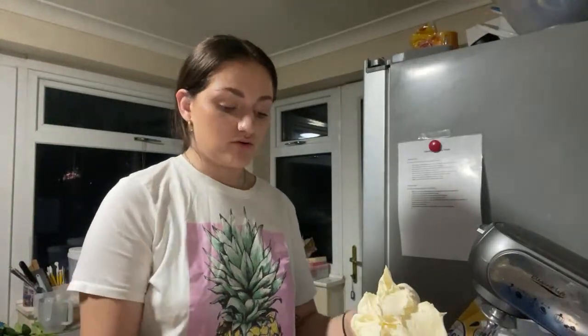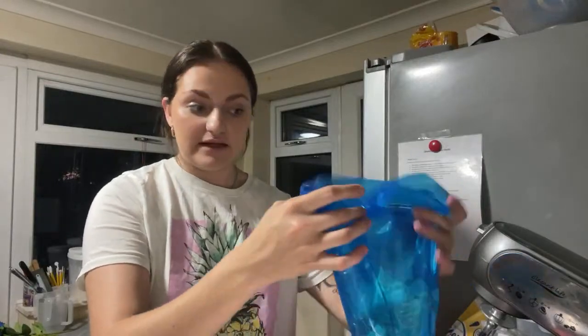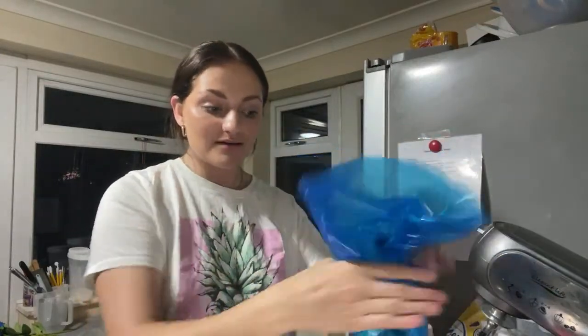But I've wrapped it in cling film, then I wrapped it in foil, and then I wrapped it in cling film again. So hopefully that works. That's what I read on Google, and supposedly it's meant to work really well. Cool beans. So yeah, hopefully I take them out of the freezer and they work and they're all fine.